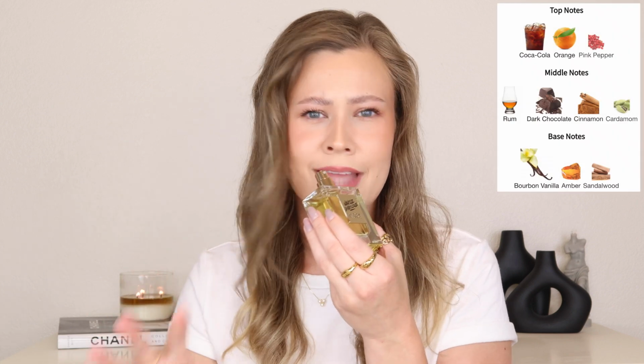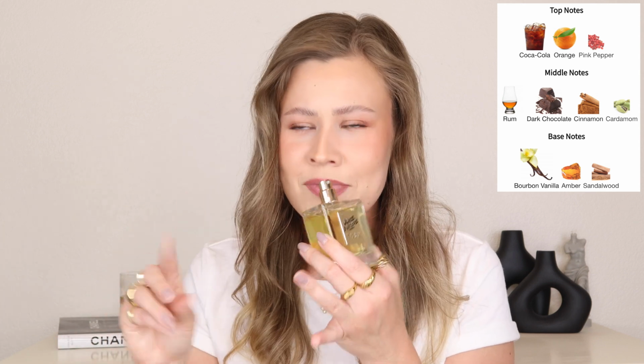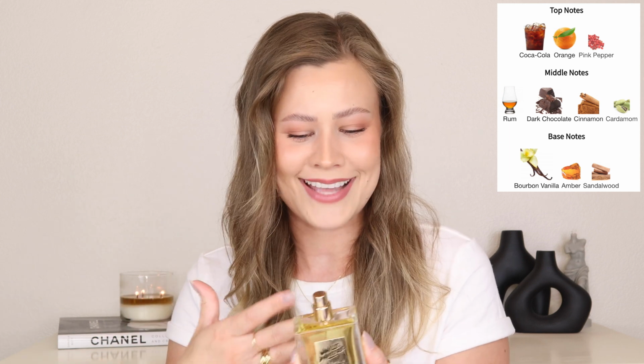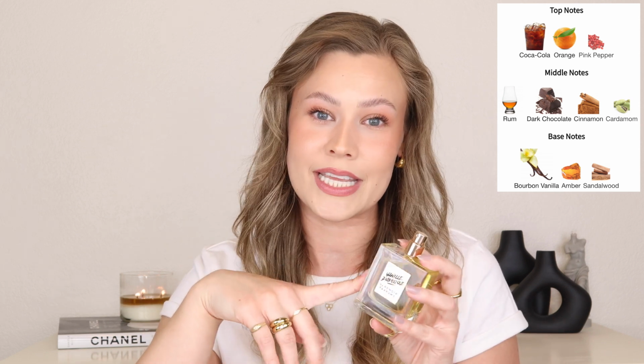It's got this very likable, smooth rum, nothing too heavy or overpowering, and the spices are lovely. Often when I smell these profiles, like there's a couple Coca-Cola scents on the market, the perfumers go heavy on the spice, namely a lot of cinnamon. There's cinnamon, cardamom, and pink pepper in here, but the balance is lovely. It complements everything really nicely. It doesn't take away from the vanilla in any way. Instead, the spices feel more supporting, like a nice, soft, cozy spice.